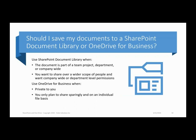So, when would you save something to a document library, and when would you save something to OneDrive for Business? We just put a couple of questions out there. You want to ask yourself, is this document going to be part of a team project or something company-wide? Maybe it's for a department specifically, like HR or finance. Maybe you want to share it with a wider scope of people, and you want those people to have access to that. That probably means you want to save that document out to a document library. If it's just for you, and maybe you're really not planning on sharing it with anybody or only sparingly, then OneDrive for Business is a better place for that to be. It keeps it separated. OneDrive for Business by default has permissions that only you can access it.